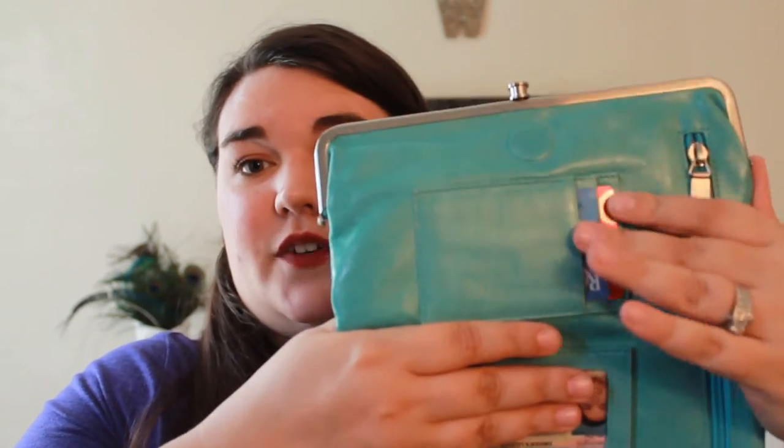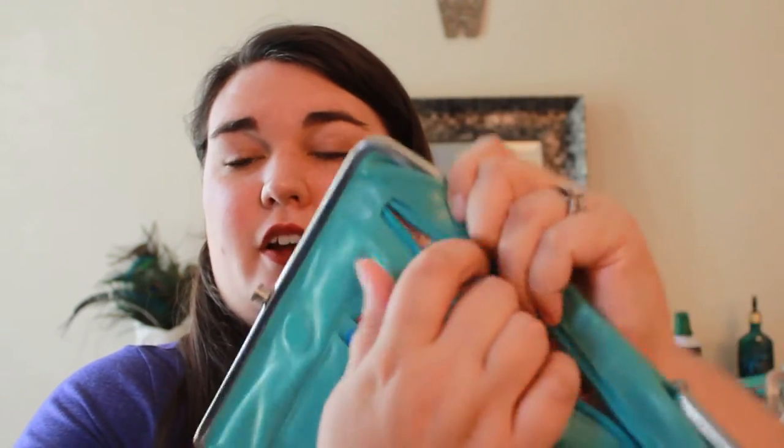But these have so much space. I'm going to try to cover up my information. But you can see it opens up. There's like three spots for cards here. Your driver's license. A zipper pocket that goes all the way down.